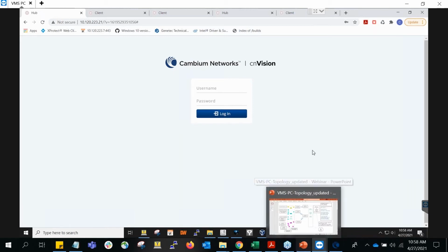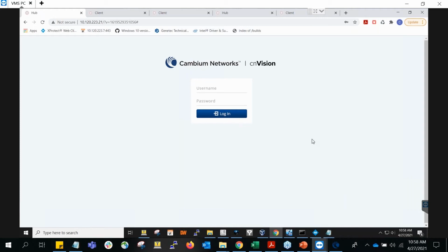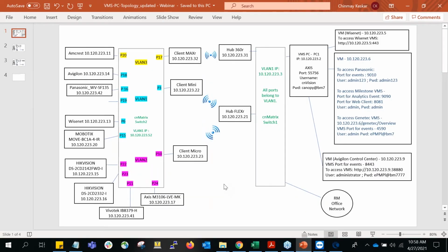Okay. So can you all see my screen? Yes, we can. Okay. So before we log in, let me quickly show you the topology which we are working on. So there is a hub and 2 clients connecting wirelessly, and another hub and client connecting wirelessly. And there are a bunch of cameras. I'm using the VLANs on this switch to distinguish which cameras are connected on the Ethernet port of which client.